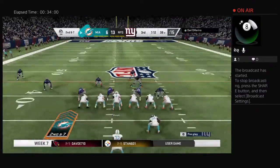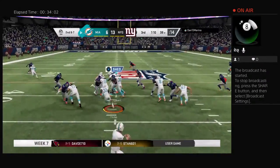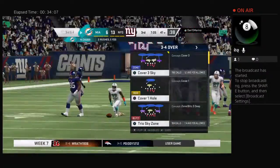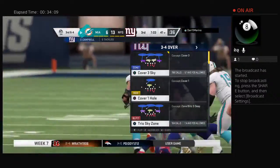Because that's been an issue for them in this game. They go with Chubb on second down. 3 yards on the pickup. That's going to set up an interesting third and about 4 to go.